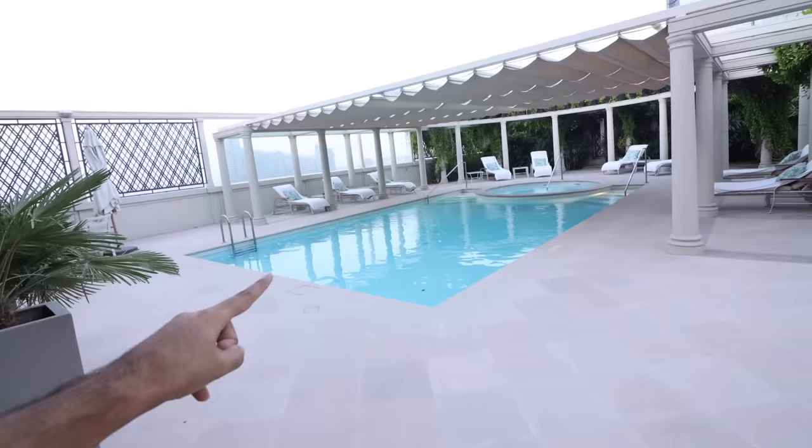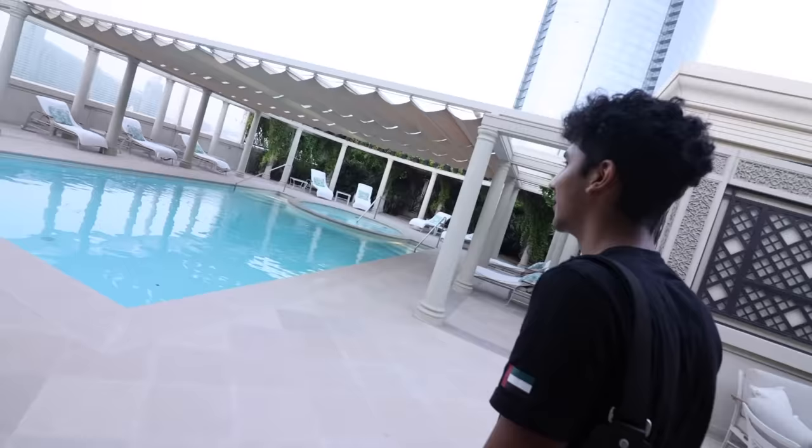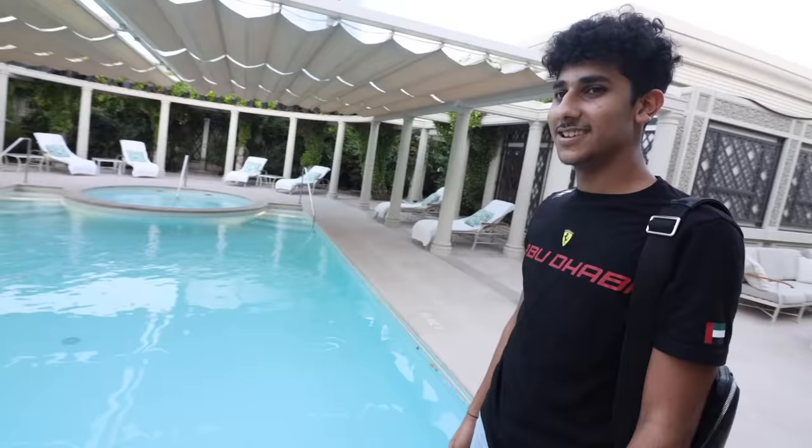This is a hotel room. This is just for us if we book it. There's a swimming pool in your private room. Guys, what? Wowee. A swimming pool just for yourself on the top floor. Oh my goodness. Guys, it's just like the sea. Man, the world is mine.